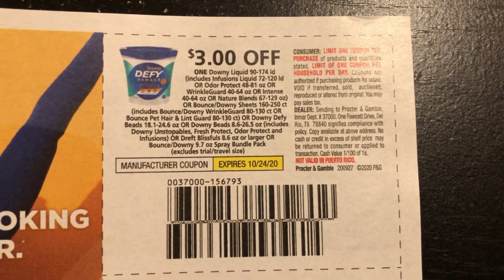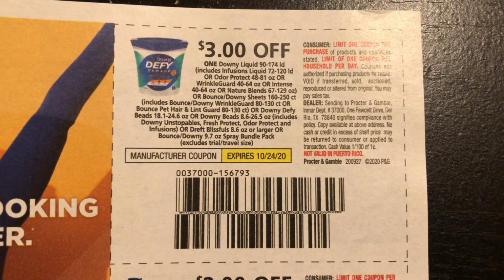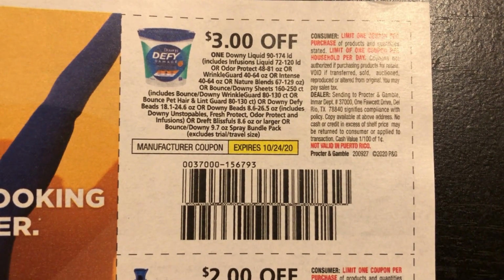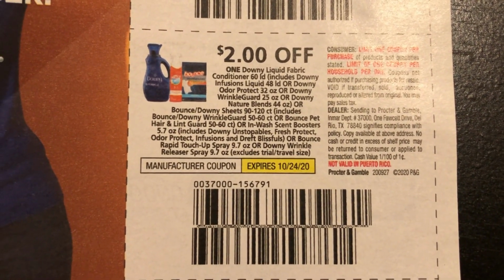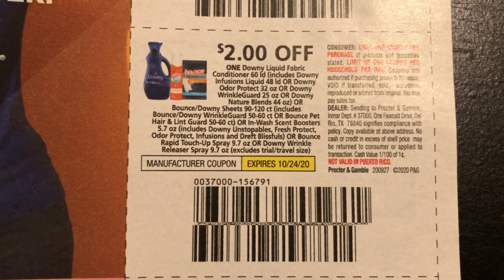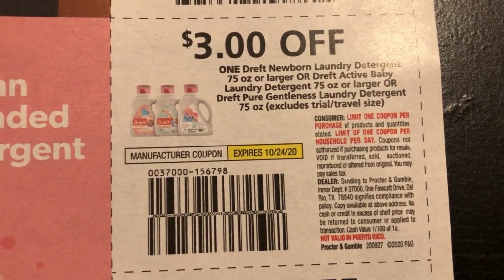$3 off one Downy liquid or odor protector, wrinkle guard, or intense. All kinds of stuff listed there. That Downy Defy, I saw it in the clearance section of my Walmart, but I didn't stop and check it out because I was in a hurry. $2 off one Downy liquid fabric conditioner, 60 loads. I really thought that Defy stuff was new, so I don't know why it was in clearance.